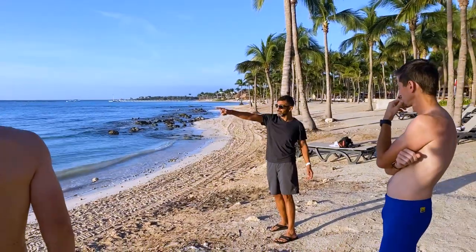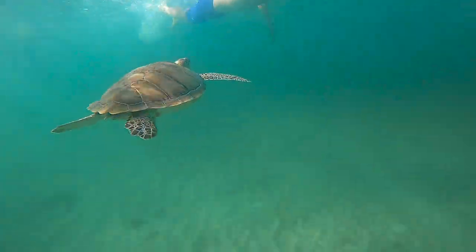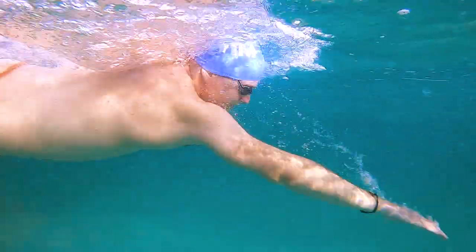On the final morning, we did an open water swim with nature, and no kidding, we actually got to swim with turtles. The view was incredible, and we all had a great time swimming together. Oh, Cancun is beautiful! Went for an open water swim in the ocean this morning. It was fantastic. Hey, you know, this has been a great week, great retreat. I'm thrilled to be here.